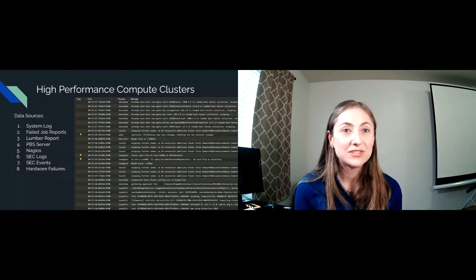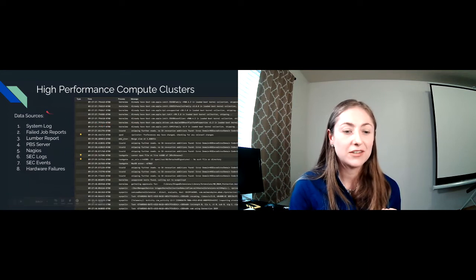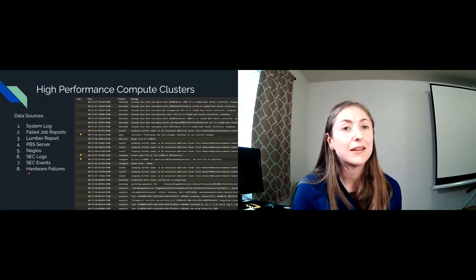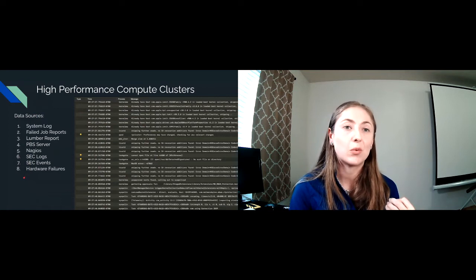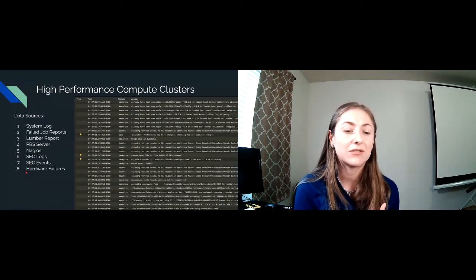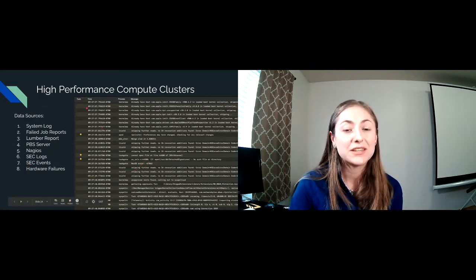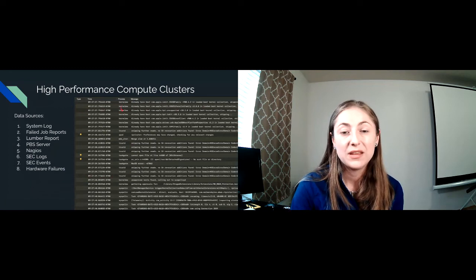So what do system logs look like? They look something like this, but servers oftentimes have a lot of different data feeds, and there are more than the ones listed here. So you have system logs, failed job reports, PBS server, Nagios, SEC logs, SEC events, hardware failures. There's just a lot. And so it ends up looking something like this. You have a time, you have where the process occurred, and then you have the message associated with it.